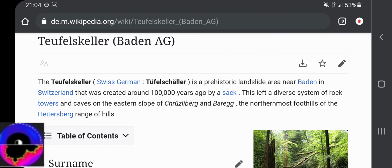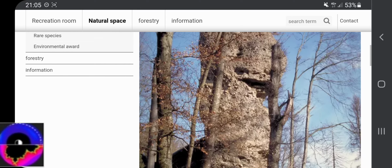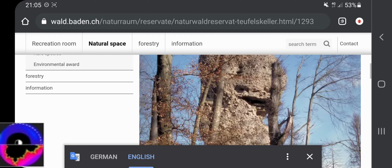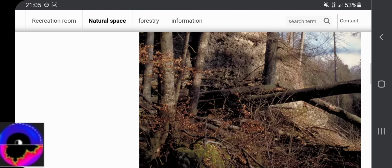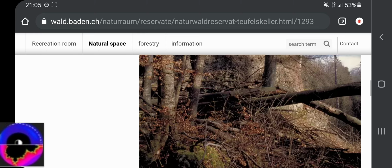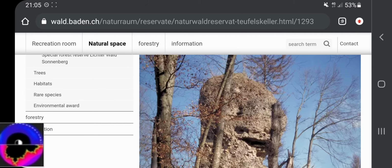Let me show you one picture of that. There you find these kind of things. There are a few of them. And I have wondered all my life what they are. Doesn't look like a landslide to me. Haha. So now, let's hop back to the article.